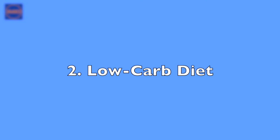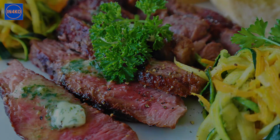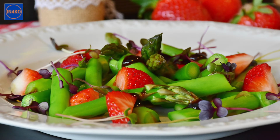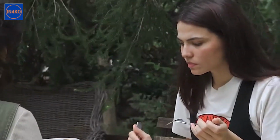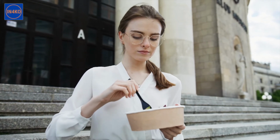Number 2. Low-carb diet. A low-carb diet is one that limits carbohydrates, primarily found in sugary foods, pasta, and bread. Instead of eating carbs, you eat whole foods including natural proteins, fats, and vegetables. Carbohydrates are important fuel to keep the body active and energized. They are converted into glucose, which produces instant energy. When an excess of carbs is taken, the glucose production also increases, which gets stored in the adipose tissues as fat deposits. Therefore, reduce and cut down on carbohydrates, not only to lose gut fat, but also for general well-being.